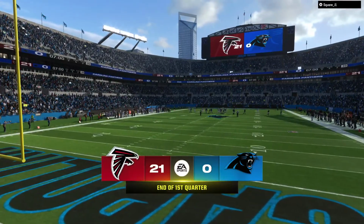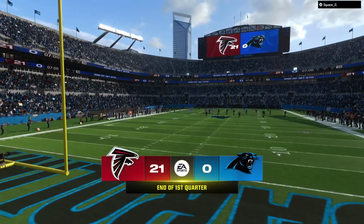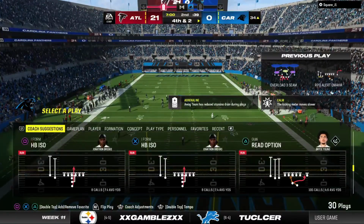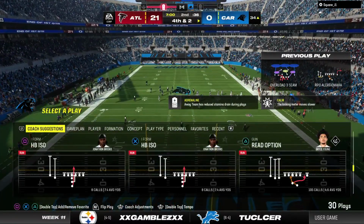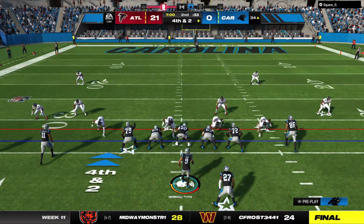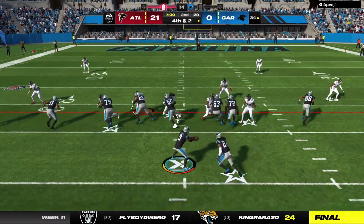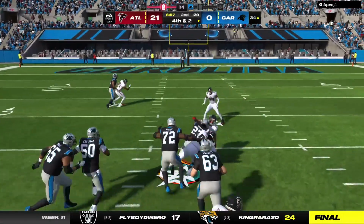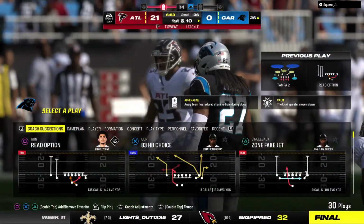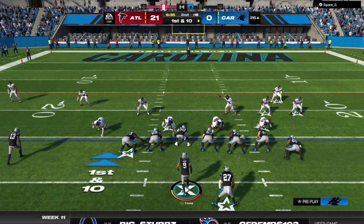21-0 our score after 1. Second quarter now from Charlotte, and it's the Panthers with the football. As they've got it, looking at a 4th down and 2. Ready, break. Ready. They'll try and run for it. And he's able to pick up the first down here before he goes down at the 26. Come on, set. 1st and 10 at the 26-yard line.